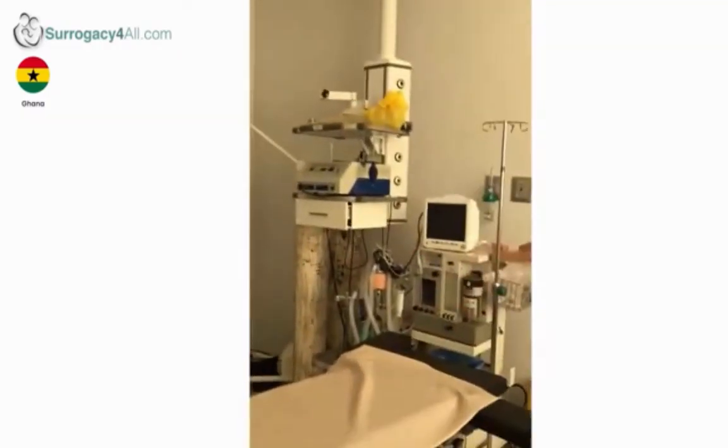So you see all this equipment. Do you do deliveries also? Yes, I do deliveries, spontaneous vaginal deliveries, and the doctor and I assist in cesarean section as well. So you do spontaneous deliveries and the doctor helps with the cesarean. Yes.